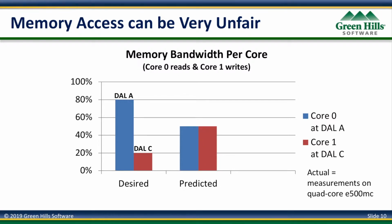And what you think you might get is that you split that up. Like they both are trying to access memory, one will get it half the time, one will get the other half of the time. But that's not always the case. There are worst cases where it actually flips.